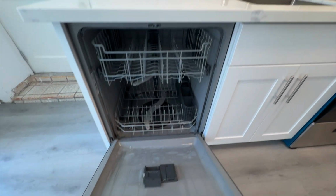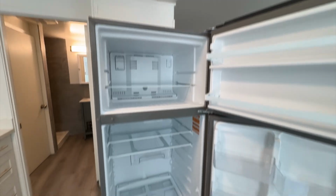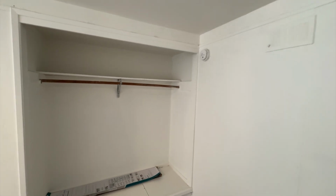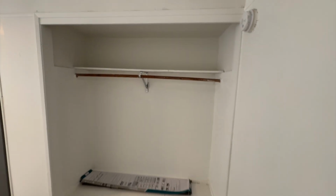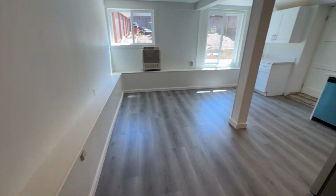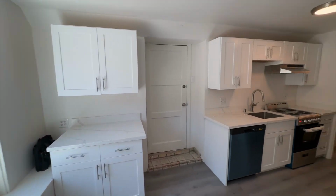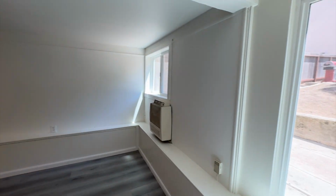All brand new kitchen as of 2025. Dishwasher, stainless steel sink, fridge, freezer. Full size, nice size. There is a farmer's market in the inner Sunset, so that might be kind of fun to go to. Decent sized closet, actually nice sized closet, and room for a bed, table, and maybe a small sofa. That is the heater right there on the wall.